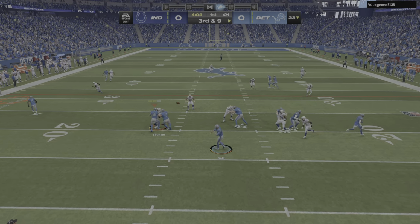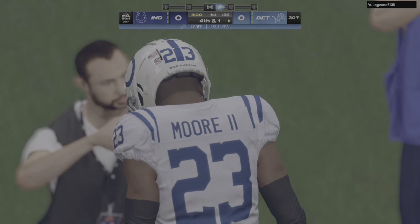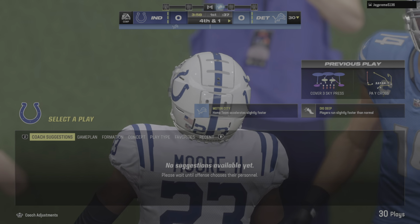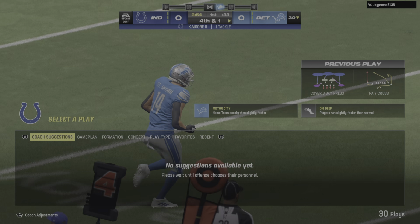Off play action. Here's Goff. He'll go right back to St. Brown. Well, this is going to depend on the spot, but it's not a very generous one. He looks to be about a yard or so short.